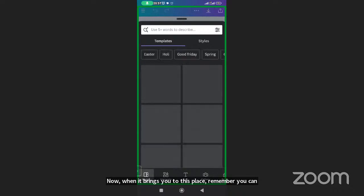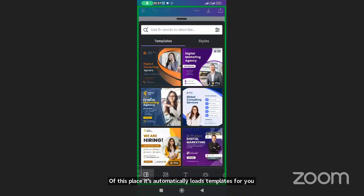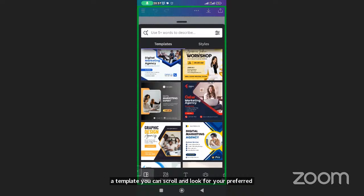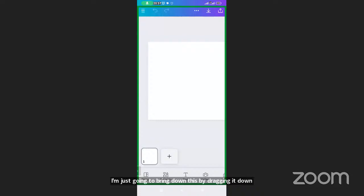Now, when it brings you to this place, remember you can also tap from any template, just the way we did the first time. It automatically loads templates for you. If you want to use a template, you can scroll and look for your preferred template. But remember, we are not using a template, so I'm just going to bring this down by dragging it down, and I have my blank screen. Now, I have my blank Canva to work with, and this is it.